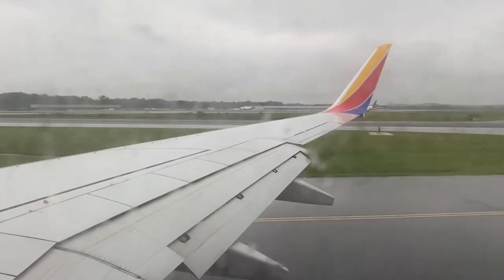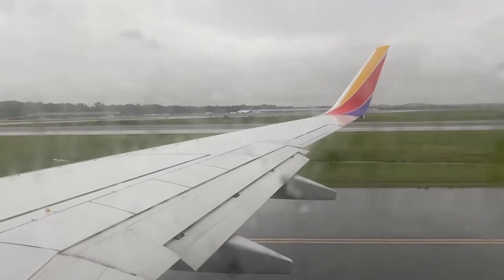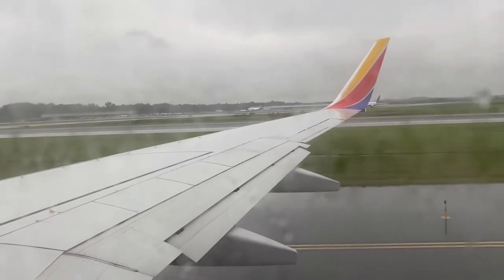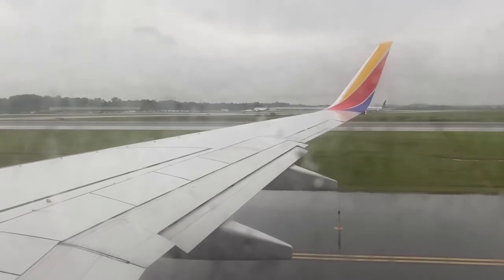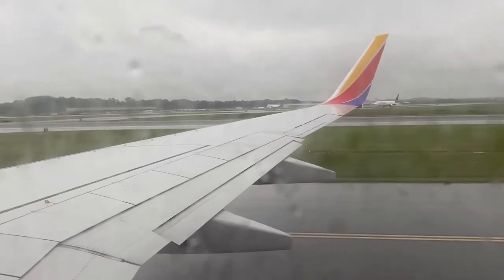If you're going on to Albany, this is your aircraft. Just remain seated while we get that count. Once we get that count, we'll make an announcement. If you're making a connection here, please check the TV monitors in the gate area for the most up-to-date flight information. Or if you're home, we'd like to welcome you home.